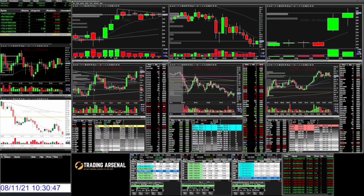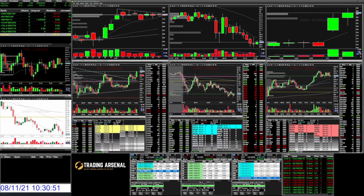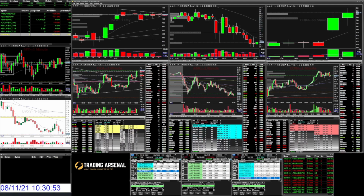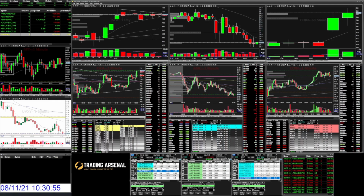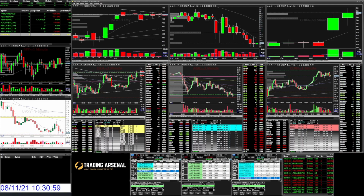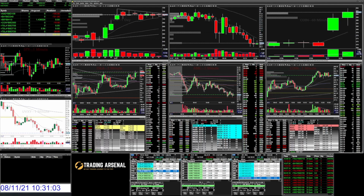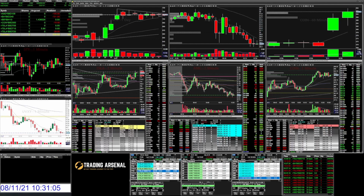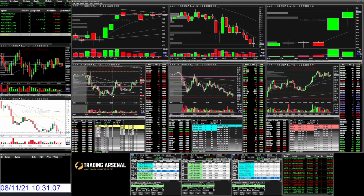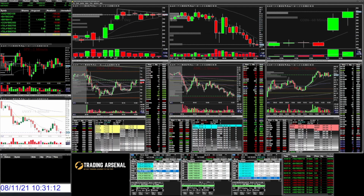Okay, so we're getting a breakout here. I like it. We're at 620, 630. I'm barely up in the contracts. They kind of stuck a little bit because it looks like we're getting a decent move and they're barely moving.